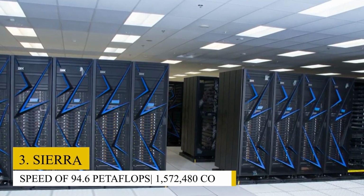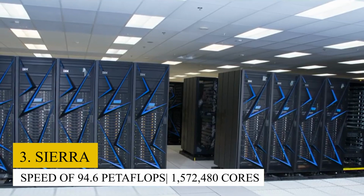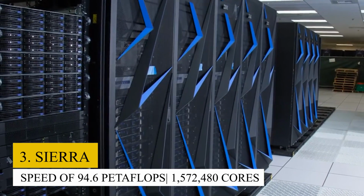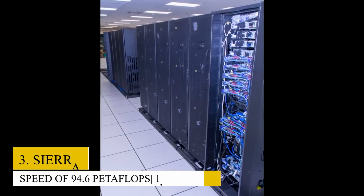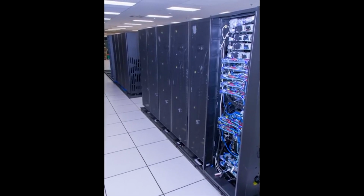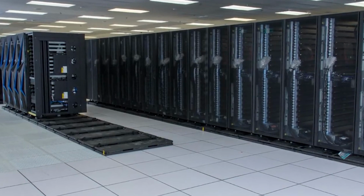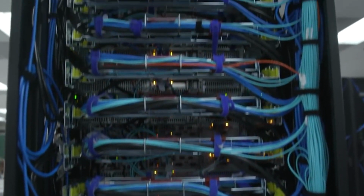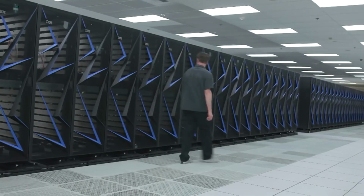Number 3. Sierra, speed of 94.6 petaflops, 1,572,480 cores. In comparison to Sequoia, Sierra provides up to 6 times the sustained performance and 7 times the workload performance. It combines the Power9 processors from IBM with the Volta GPUs from NVIDIA.